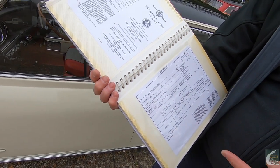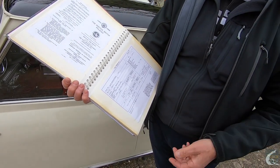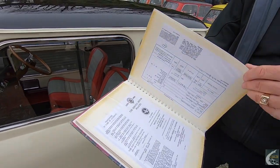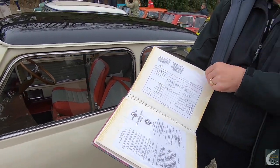Wow. Which, considering it was £565, that's a lot of money, isn't it? A lot of money. Yeah. 10% of the car. Yeah. So, but when I bought it, we've got a condition picture.